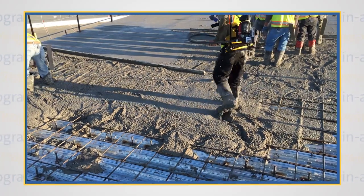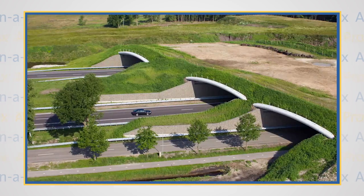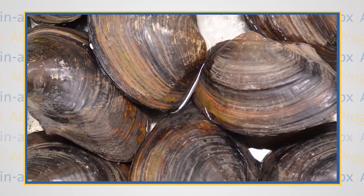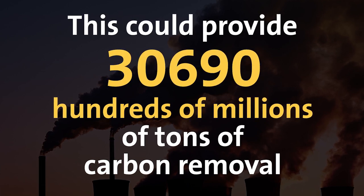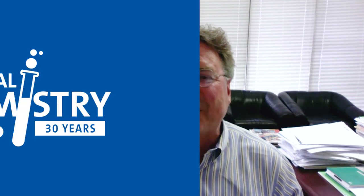This provides a meaningful, sustainable, and quantitatively attainable solution to really address climate change in significant ways, using the chemistry from how coral skeletons and clam shells form in the ocean to form limestone. We've mimicked that process to potentially impact climate change on a level that is in the hundreds of millions to tens of billions of tons of carbon removal, which will have a meaningful impact on the change in climate, and do it in a way that it's accessible to everybody in the world, the poor countries and the rich countries.